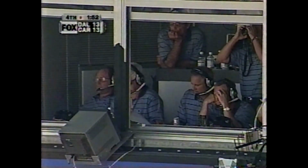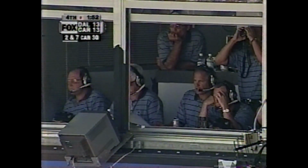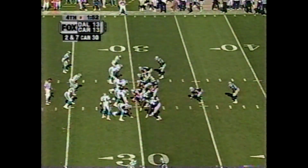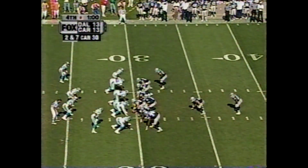Sometimes it's hard to resist the temptation. We saw Jack Riley, the offensive coordinator. Well, we saw half of his head. Yes. Blocked by the stanchion up in the coach's booth.